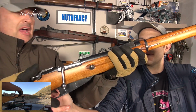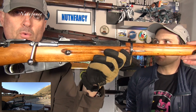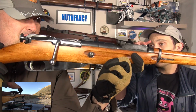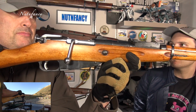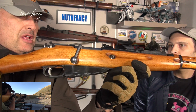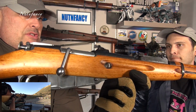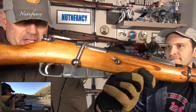They have gone up in value a lot. The days of like $85 Mosins are long gone from what I'm seeing. But they're still reasonable. I haven't really priced one in a long time. They're not bad. What, $200 or something like that? And, you know, are they super collectible? Are you getting the hex receiver ones? This is a round receiver one. Maybe, maybe not. We have to tell you right now, this one has been modded.